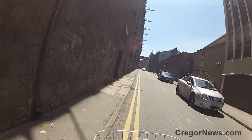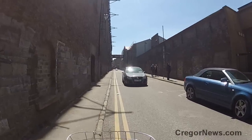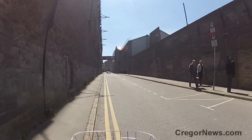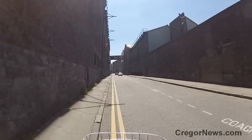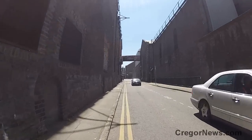Just going against the traffic here, just to show you where the entrance is to the storehouse. It's not that far off Thomas Street. If you are a tourist, you're probably better off just sticking to the main route as you come up here.